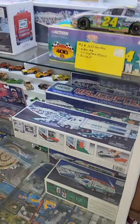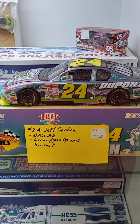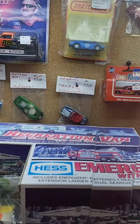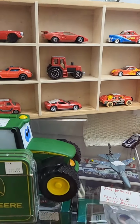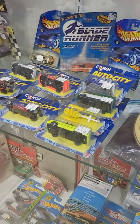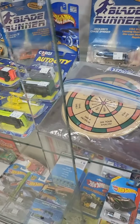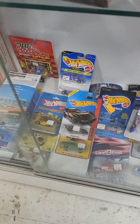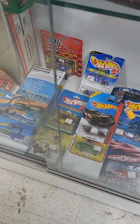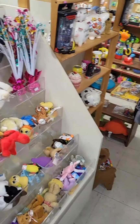Now we found some more Hot Wheels and die-cast cars and stuff. Some more Hess helicopters, Hess gasoline trucks. Look at that. That's Jeff Gordon there. Looks like some of them are kind of old. Look at that. Dale Jarrett. Another tractor. John Deere tractor. Let's go down here. Corky Auto City. Never heard of that. Blade Runner. I don't know that much about Hot Wheels. I mean, I have some in my collection, but I'm not like a full-on Hot Wheels collector. So I don't really know extensive histories on Hot Wheels.